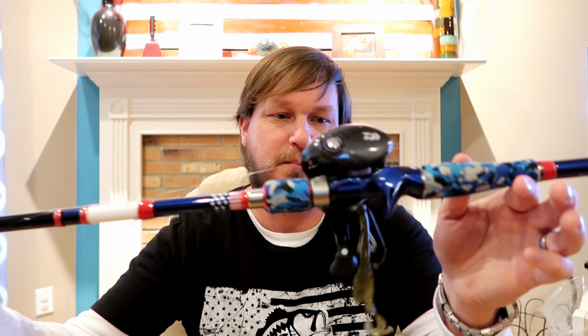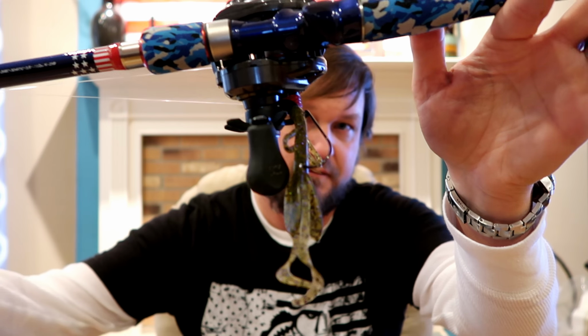All this rod is used for is flipping, and I mainly only use brush hogs on it. I'll swap it up every now and then, but 90% of the time it's going to be either a brush hog or some kind of worm. So yeah, that's all I use it for, is flipping.